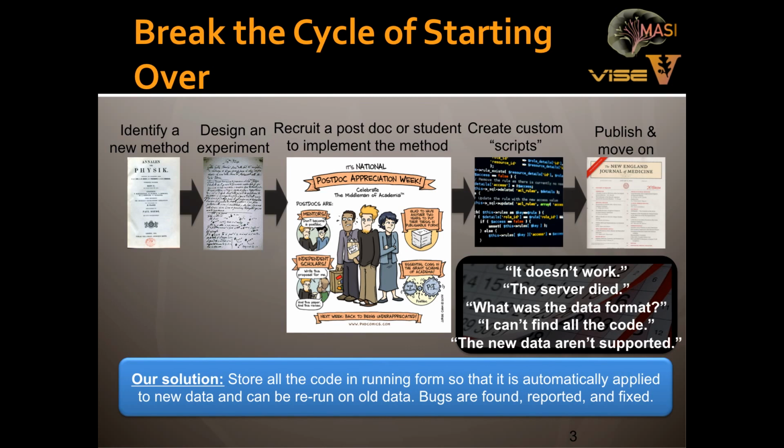We get a new data set, we realize that the field of view is different, maybe we need to update the registration, who knows. There's a whole host of interesting things that happen. Maybe all the data that you get was supposed to be CT and someone sent you a bunch of MR data. There's tons of interesting stuff that happens in image processing. So we use those bugs to refine what we have and fix it, make it better, and harden it a little bit.